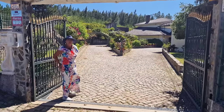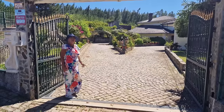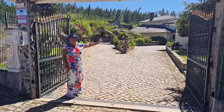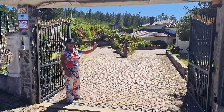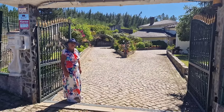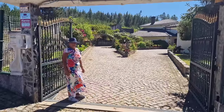Okay, so there's a borehole, and the borehole also directly fills the swimming pool. Exactly. There is a way which supplies the swimming pool straight, instead of going up. And I guess that also tees off and supplies the house. Supplies the house from there. And supplies the tank as well. Yes.